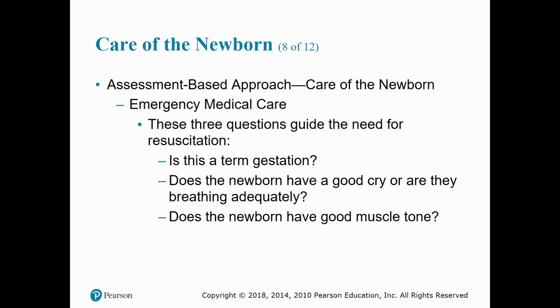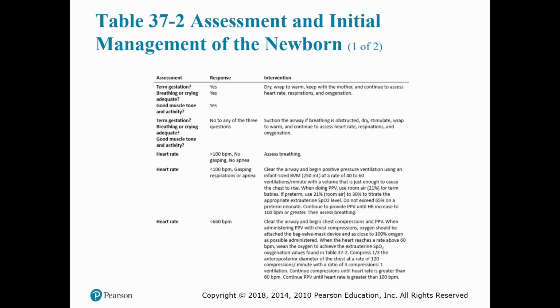In many of these interventions, after 60 seconds, reassess to determine the need for continued intervention. The entire time this newborn is in your care, you should always continuously reevaluate their heart rate, respirations, as well as oxygenation as determined by SpO2 monitoring. Make sure that you look over this table, because this will help you in treating your patients.